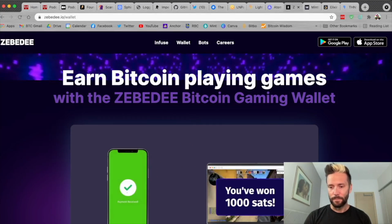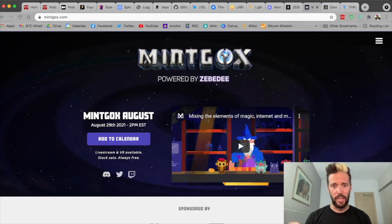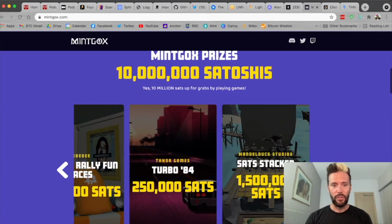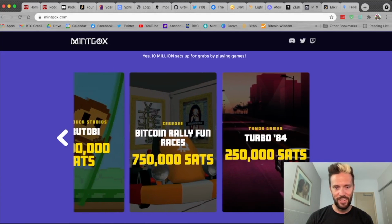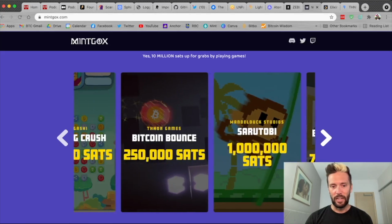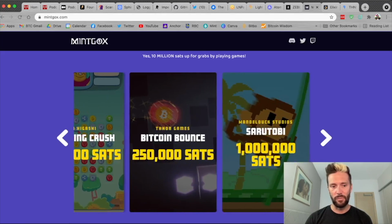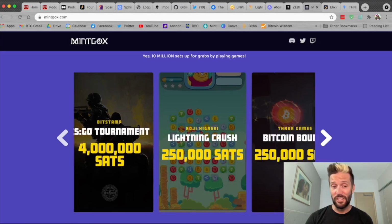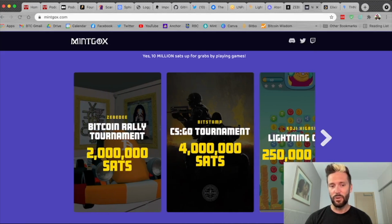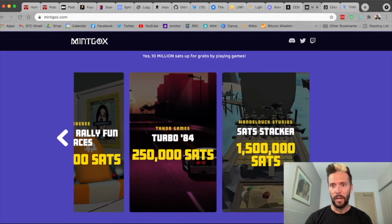They do have Mint Gox and powered by Zebedee, and they do lots of different tournaments and everything here, VR, all this kind of stuff. They have 10 million sats in prizes. They have different games. The Bitcoin Rally one is pretty fun. I do have it on my desktop here. It's like a Mario Kart type thing. They do have some mobile games. You can play CSGO. There's a tournament, and there's 4 million sats at stake. There's all kinds of stuff that they've got in here.